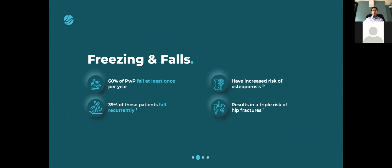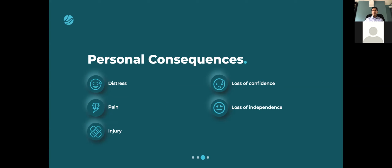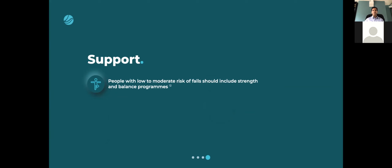Freezing and falls. So 60% of people with Parkinson's will fall at least once per year, and 39% of these will do so recurrently. Having an increased risk of osteoporosis, this leads to a triple risk of hip fractures. In addition to this, there's also the personal consequence. So stress, pain, injury, loss of confidence, and loss of independence.